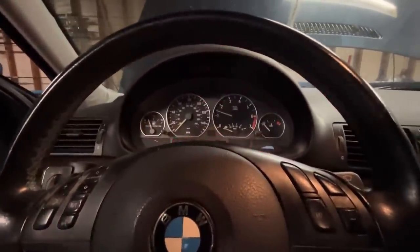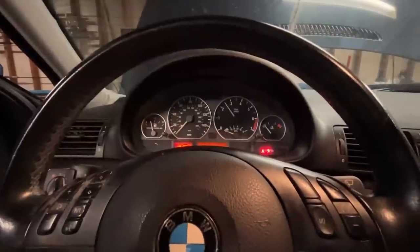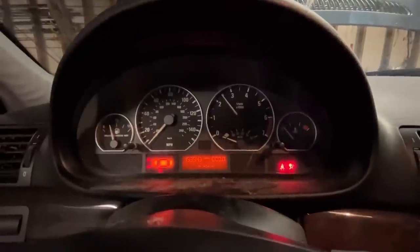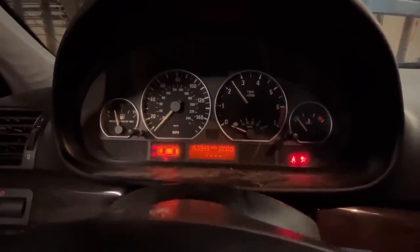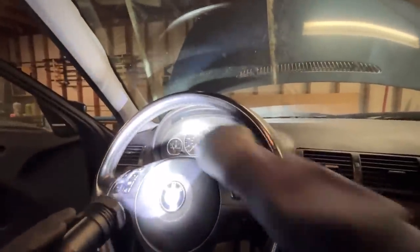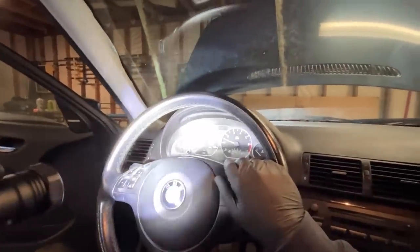Yeah, RPMs are stuck. So DSC and brake light is off. However, RPMs are still up and fuel level's still up. All right, I'm rocking the head mount for you guys. That's how much I care about good angles. So, okay, we're going to be taking these torx screws out. I want to take this gauge cluster out, see what the connector looks like on the backside.